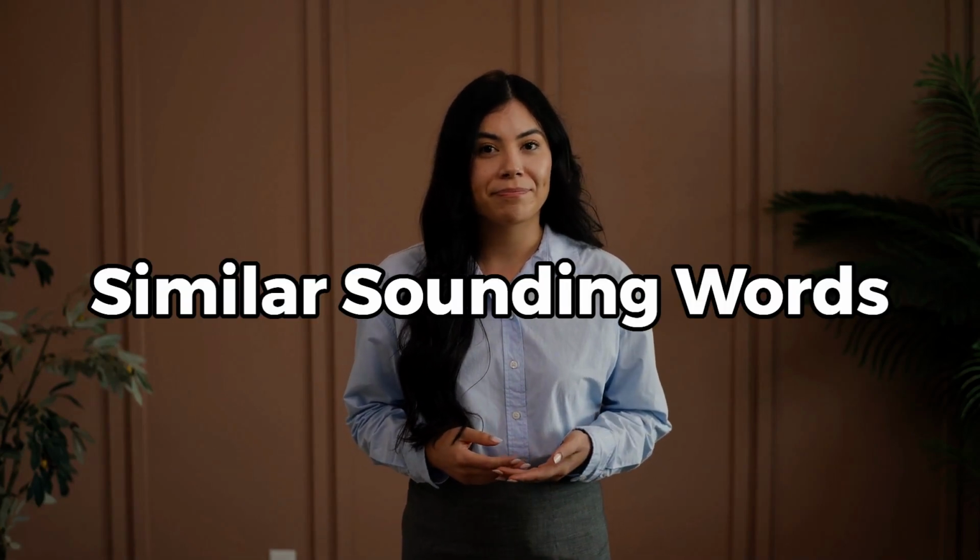2. Similar sounding words. Words that sound similar but have different meanings, such as 15 and 50 or price and prize, can confuse candidates. Paying attention to context is crucial to identifying the correct word.